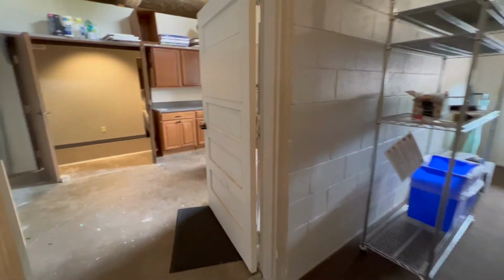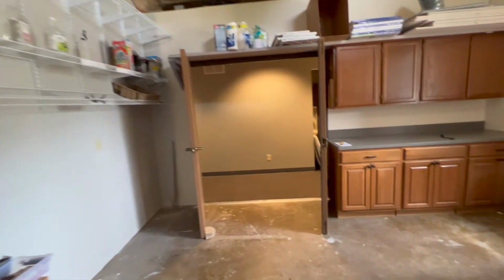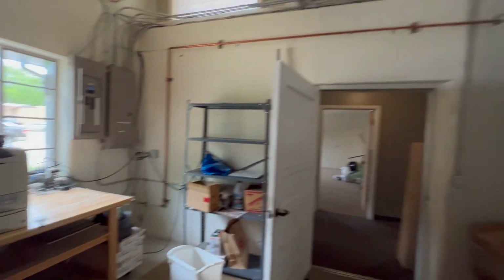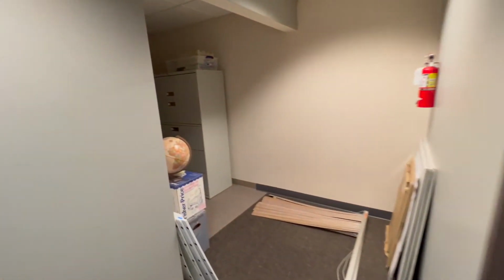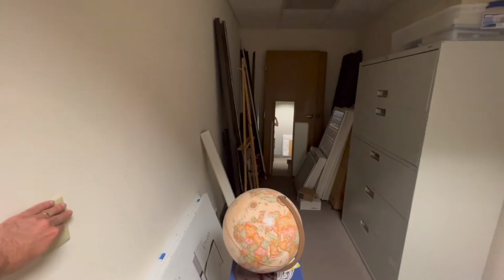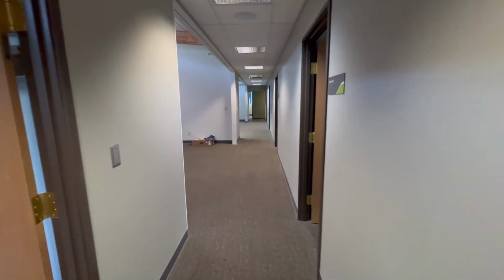Here was another storage room. This one didn't even have carpet in it. You can see the insulation up in the rafters. We took all of that off in the other rooms. We uncovered a couple of clerestory windows here too. And in this back corner at the end of the hallway, the financial services company that used this last had some storage back here. Right now it's holding the leftovers from the remodeling project, but it would be a great place for more document storage and so forth.